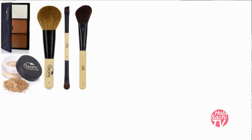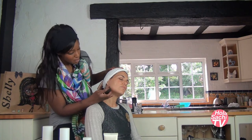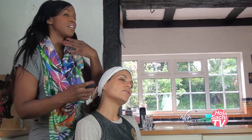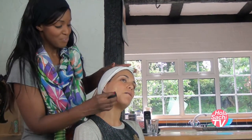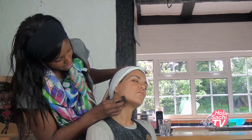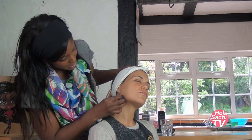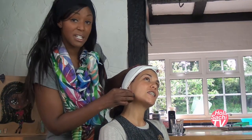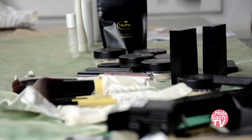You're going to make sure the colour blends. You're looking on the jawline, because otherwise, sometimes with older ladies, you can see it, that line. It looks like they're wearing masks. So we don't want that look. We're just looking for it to blend easily into the skin. And I think I was right. I think we've got a match. It looks quite natural. Match made in heaven.